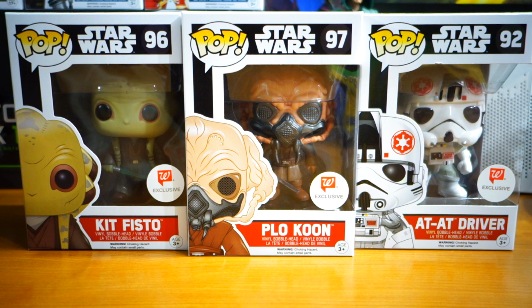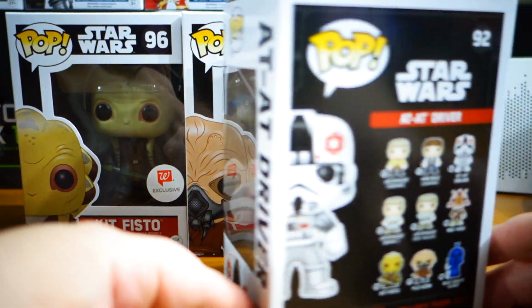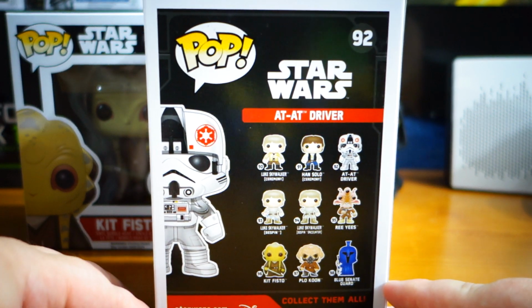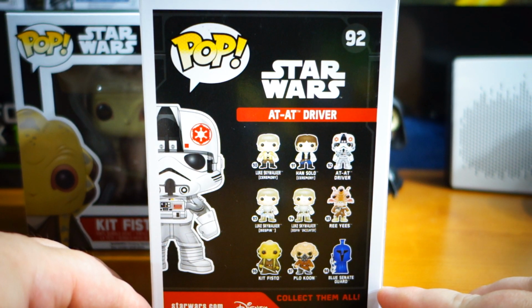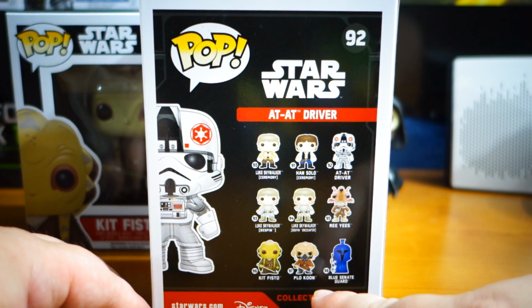These are honestly the only Walgreens exclusives I've ever found have been Star Wars, and it's literally these three and one other one. I found the Imperial Guard, so I'm happy to finally find some. I actually found all four of them. Reese was one of them as well, but I was all set with that. So you got AT-AT driver, Kit Fisto, Plo Koon.